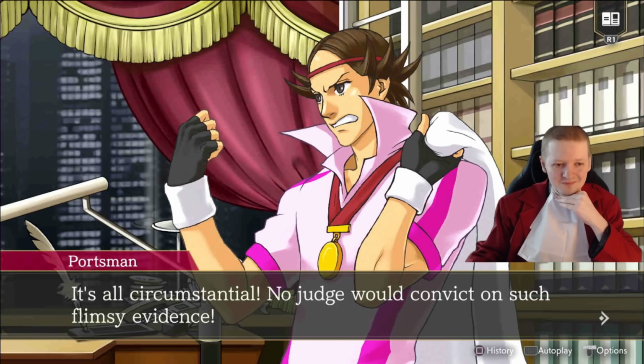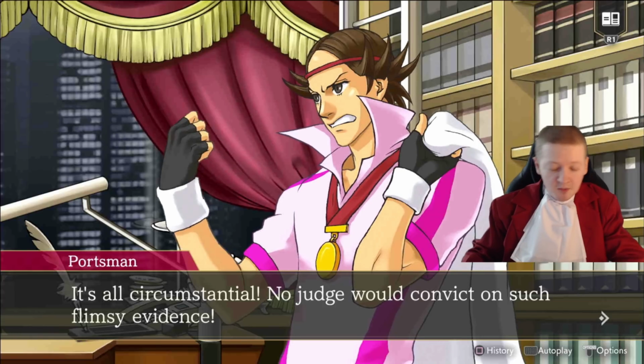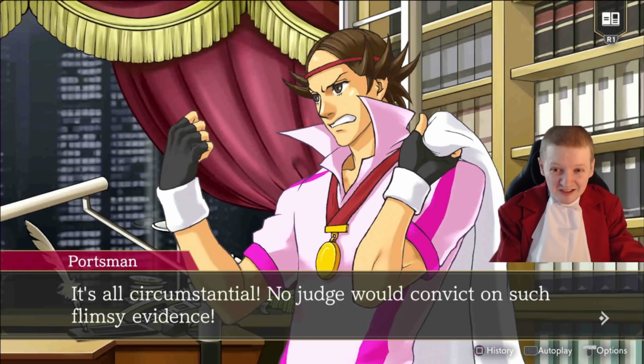Technically, he's right. Technically most of it is circumstantial. Because, and this is a real term, if we find the gun, that is direct evidence. So these are real terms. The Ace Attorney games aren't the most realistic, but they do use a lot of real legal terms. So, what is circumstantial evidence?